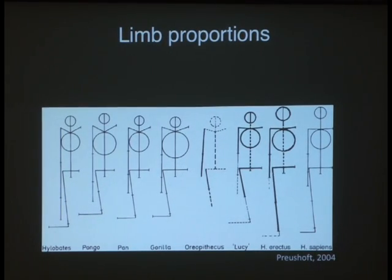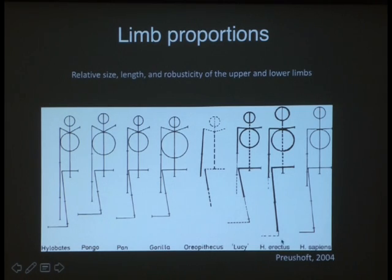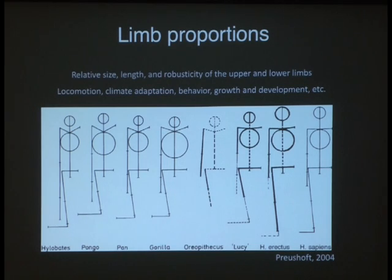They also have large joint surfaces in their arms because all of the force to move their body through space is being moved through their upper limb, through their arm, and not their leg. Whereas humans only use our feet to move through any given space, and so our lower limb is longer, and we also have really large lower limb joints, okay? So we can study the limb proportions of these species and determine something about locomotion, how they're moving through space, or climate adaptation. We can tell something about the behavior. So we're interested in limb proportions for these reasons.